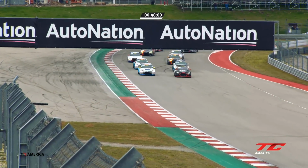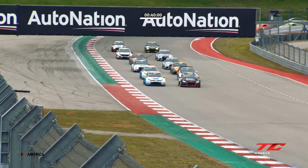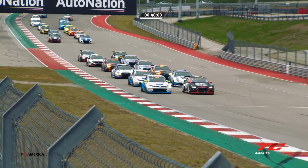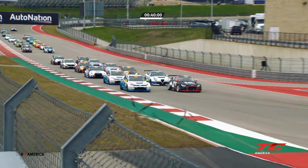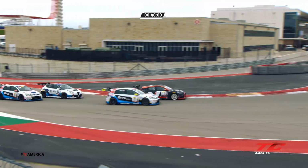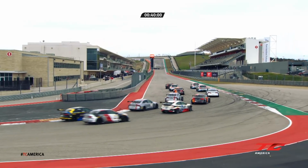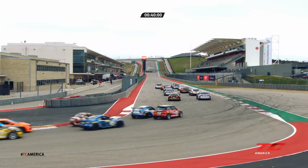And the pace car has turned it over to Mason Filippi. And we will get this 40-minute timed round 2 of the TC America's Touring Car TCR Cup and TCA classes underway. Onto the front straight we go. Across the finish line, but they will not get the green.